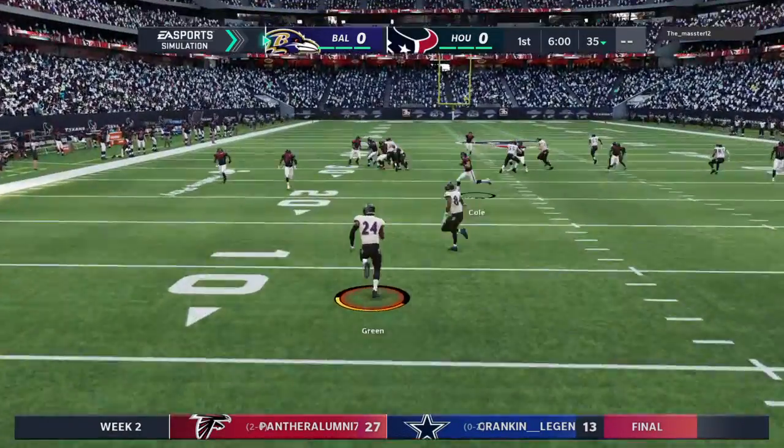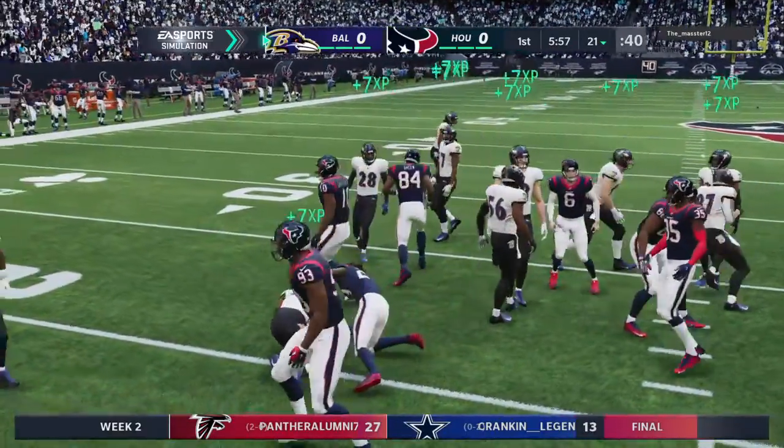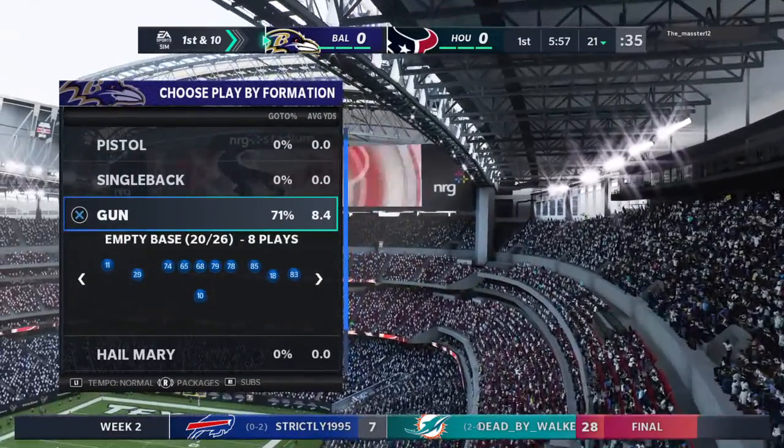Taken in the end zone. And he'll be dropped at the 21-yard line. So bringing it out of the end zone proves not a good decision. Loses him about 4 yards.